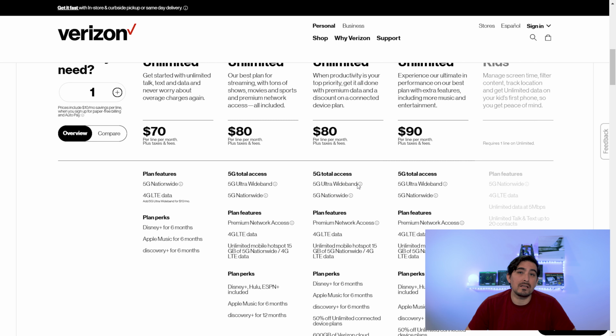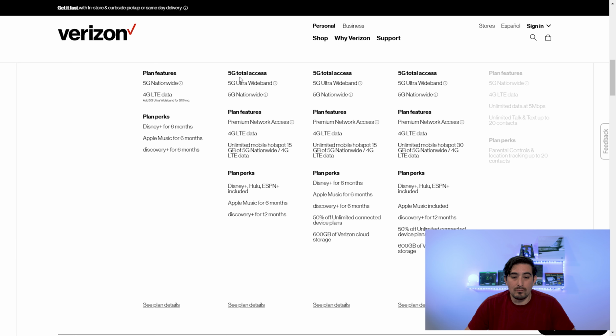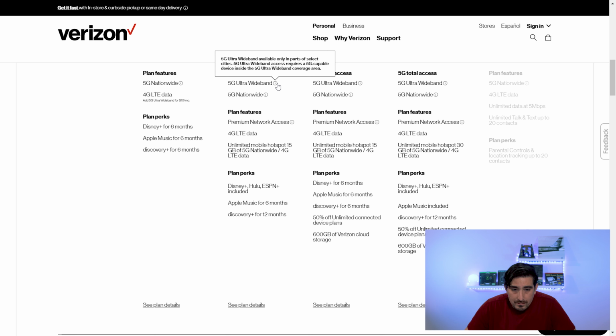We have two different $80 plans and a $90 plan. So let's look at the Play More Unlimited and the Do More Unlimited. What the difference is between the two $80 plans. So they're both $80, both have what they call 5G total access, which is 5G ultra wideband and 5G nationwide. And the same thing here, the disclosure is 5G ultra wideband available only in parts of select cities. 5G ultra wideband access requires a 5G capable device inside the 5G ultra wideband coverage area. So this is what Verizon is calling the high band 5G or the millimeter wave 5G. They're calling it ultra wideband.